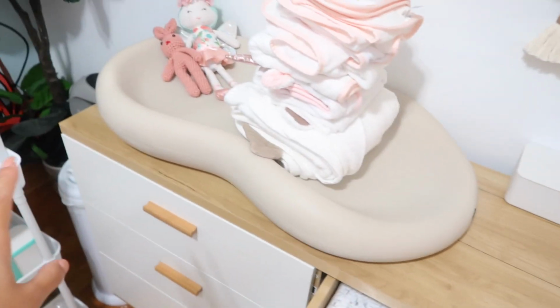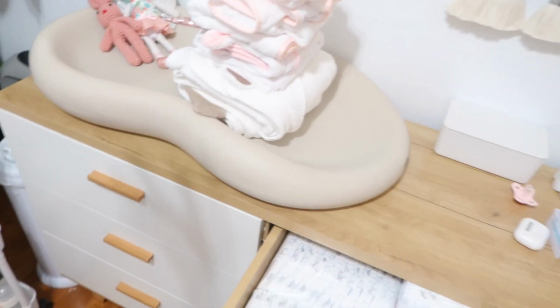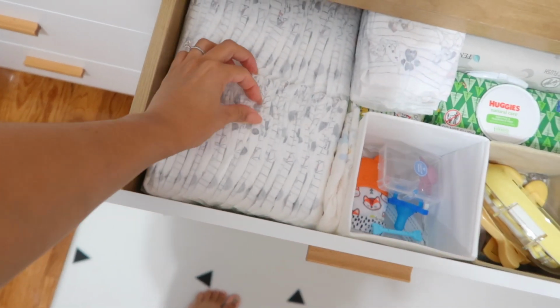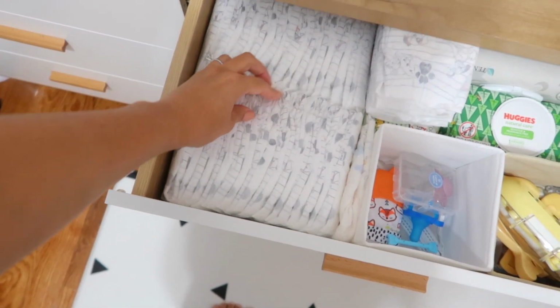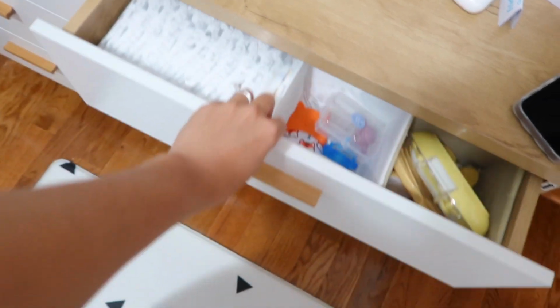This is like a sneak peek of her room, because you're actually looking at some stuff that is going to be like this at the end, but it's fine. So all of her diapers are here. These diapers are closed, they're not open yet, but these are open, but that's fine because they're folded and inside the drawer.